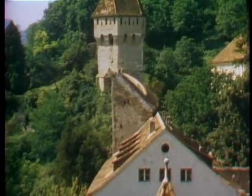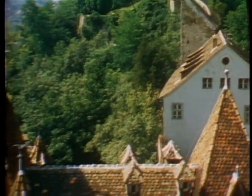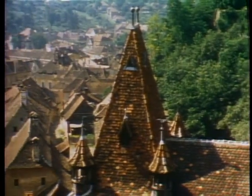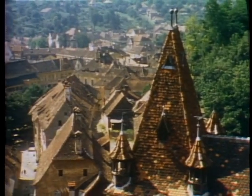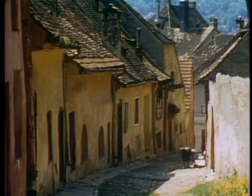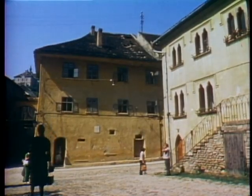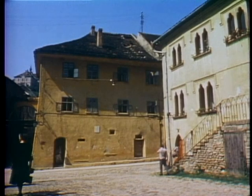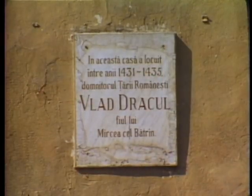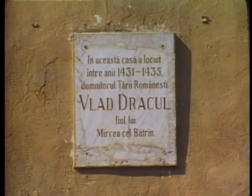Like an image from an old fairy tale, the town of Sighișoara slumbers peacefully along the gentle slopes of the Transylvanian highlands. Unchanged since the Middle Ages, Sighișoara was once a bastion of Germanic military might and commercial enterprise. In this house, in 1431, a son was born to the fearsome prince Vlad Dracul, the dragon. The boy was called Dracula, son of the dragon.